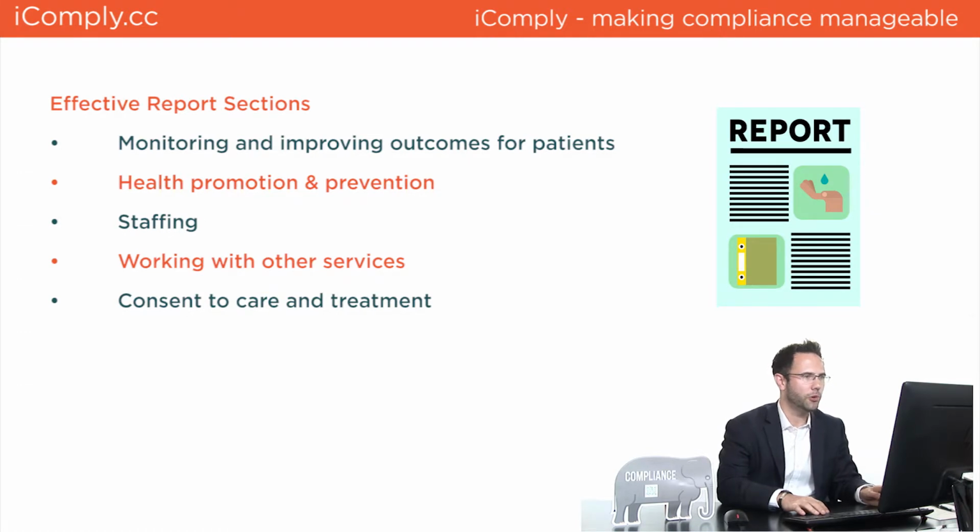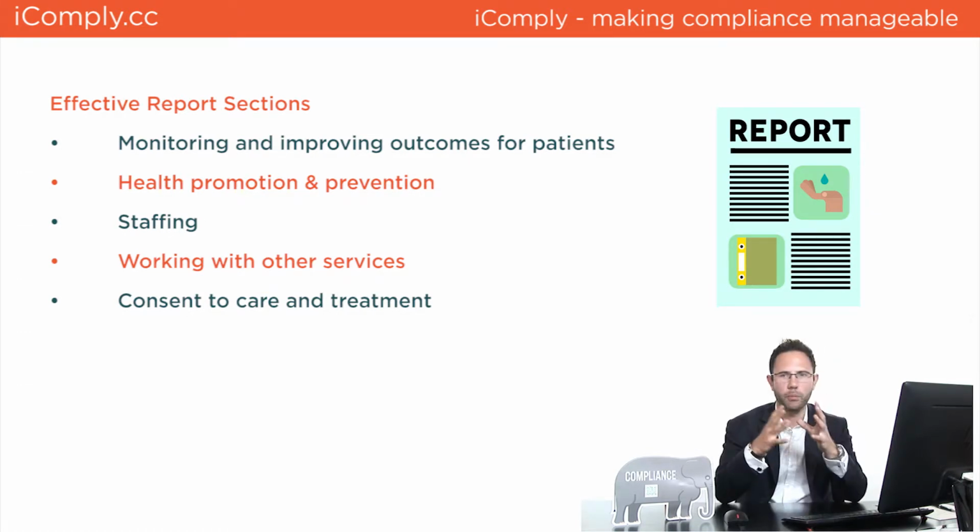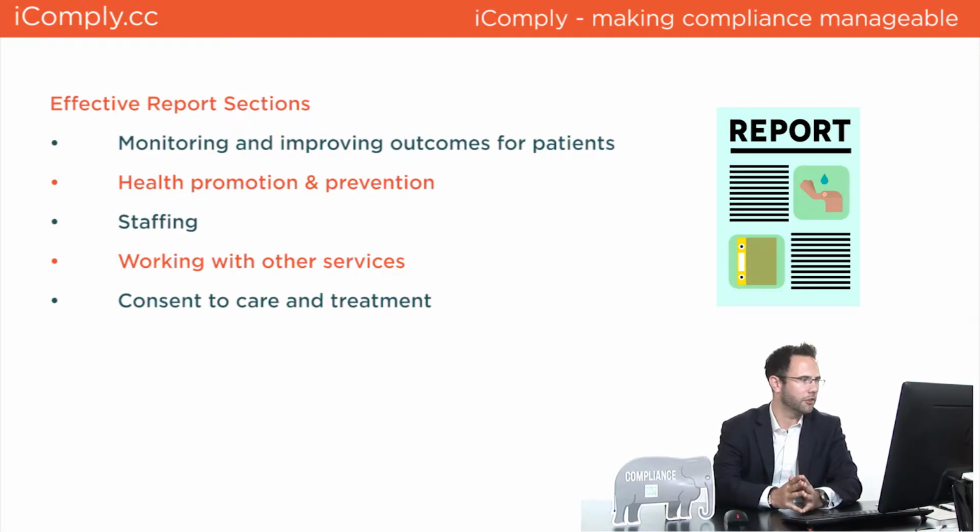So the effective report section, in the CQC inspection reports that have been published, is broken down into 5 sections: monitoring and improving outcomes for patients, health promotion and prevention, staffing, working with other services, and consent for care and treatment. So monitoring and improving outcomes for patients is to do with, are you doing record card auditing in the practice? Are you recording all the things you need to be recording in line with all the guidance? Just a handful of examples would be BPE, soft tissues, intraoral, extraoral, oral cancer.